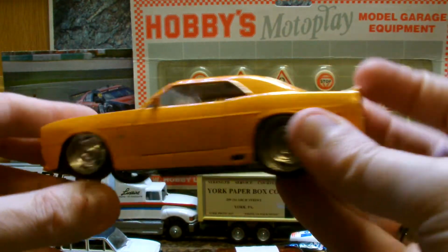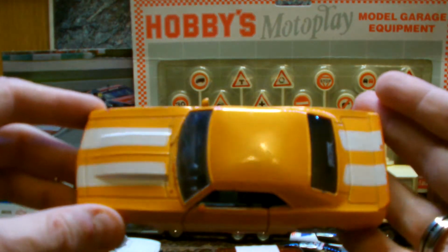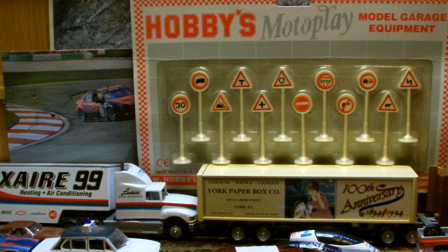For £5, it's an absolute steal. Nice car, nice car. Orange as well. What more can I say with that? Right, on to the next.